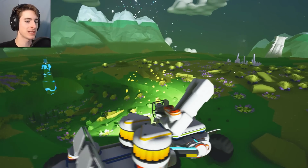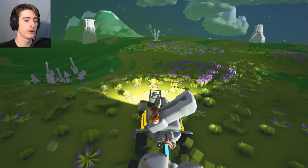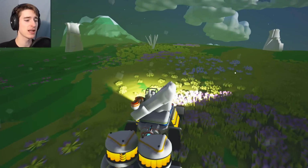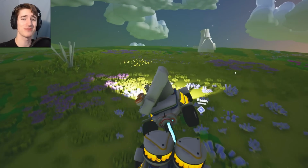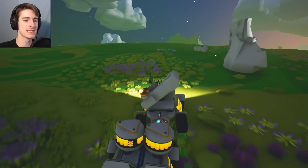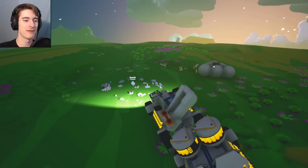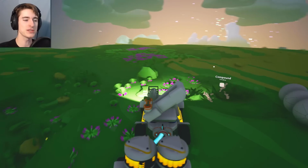Oh, don't go down there. That's a cave. That's a cave. All right, so what we actually have to do is go around the world finding those crashed satellites and crashed space shuttles and stuff like that to find those cubes. Sometimes we can find these things too, these fallen snowball things. Well, I don't think those have those. Those just have the resources in them.